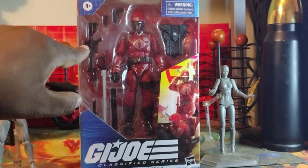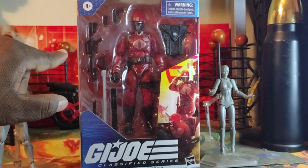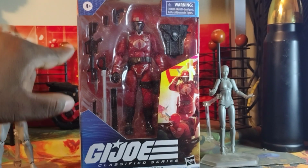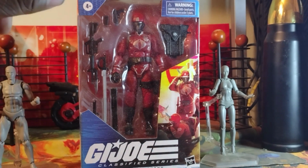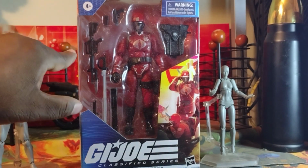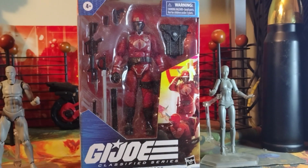To get one of these in real life, I'm going off topic, you're paying like 10 grand or better, and you need a tax stamp to even own one. Before you can even own one, you have to get a damn tax stamp, which is going to cost you an arm and a leg, and that's just ridiculous.